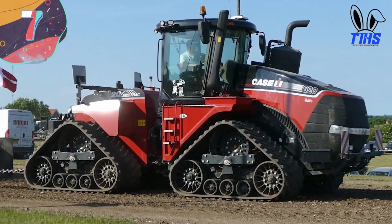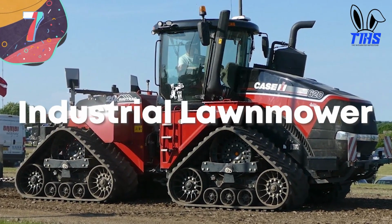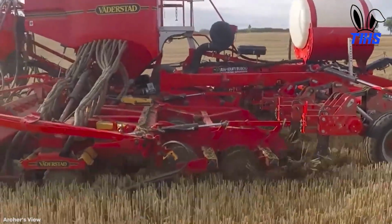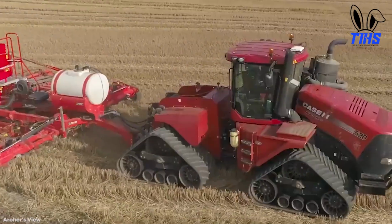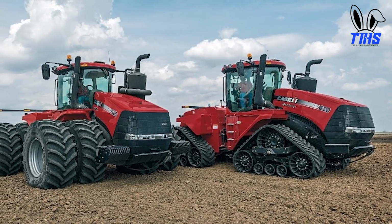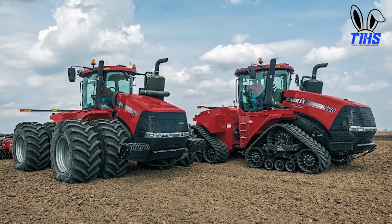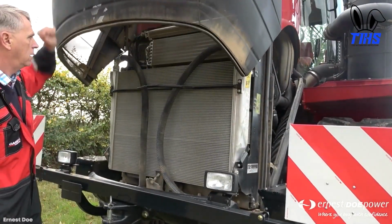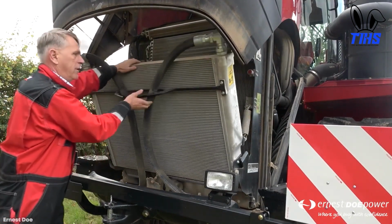Number 7. Case IH Steiger Quad-Track 620 Tractor. The Case IH Steiger Quad-Track 620 tractor is easily one of the largest, most powerful, and most fuel-efficient tractors available. It's 25 feet or 7.6 meters long and 13 feet or almost 4 meters tall, and it's fitted with a 12.9-liter engine, which with its two-stage turbocharging is able to generate up to 680 horsepower.